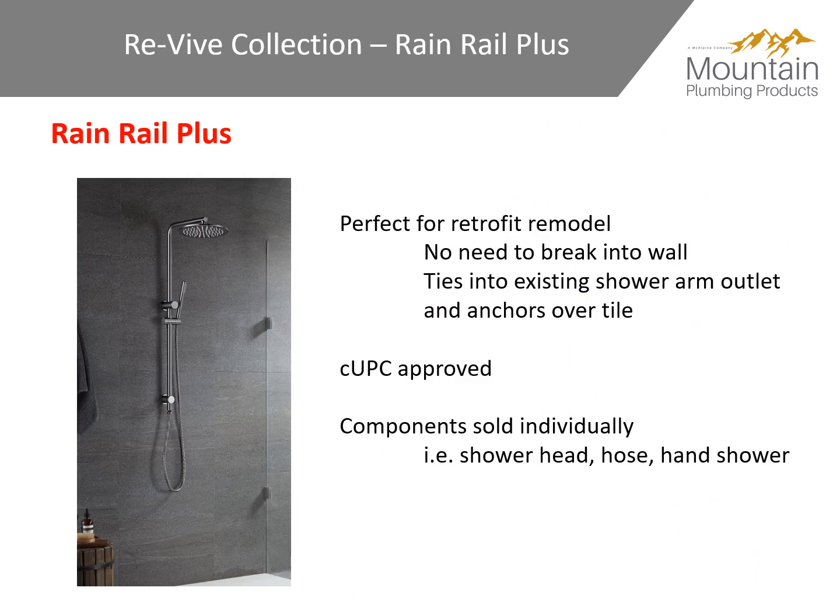Here we're looking at the Rain Rail Plus. So this is a perfect retrofit model. There's no need to break into the wall. It ties into the existing shower arm and outlet and anchors over the tile. It's UPC approved and the components are sold individually. So what you get is the external piece there that you see, and then you pair it with whatever hand shower, shower hose, and rain head that you'd like.